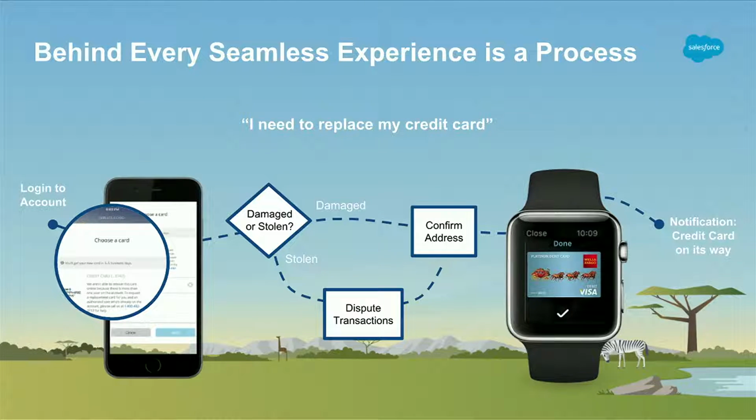Anytime I lose my credit card, what I would do is log on to the website or the app, and find the page to let them know that I need a new card. More often than not, within a couple of steps, they let me know that my card will be coming. However, if the process is a little different, meaning that I didn't just lose my credit card, but I know for a fact that it was stolen, from that point forward, I'm put into a different flow, a different process, whereby I probably need to figure out if I need to dispute some transactions on my card.